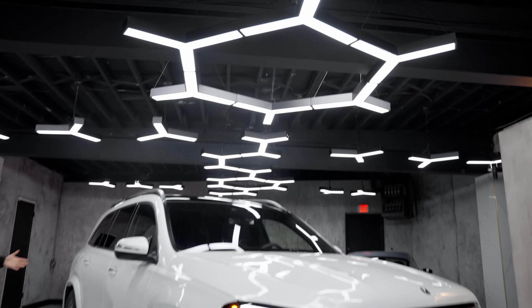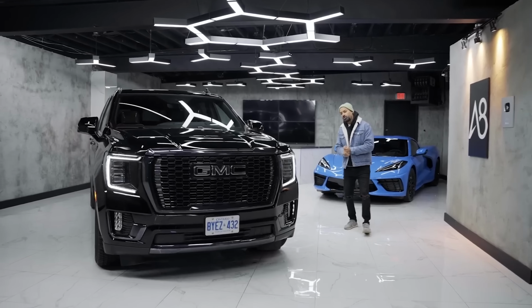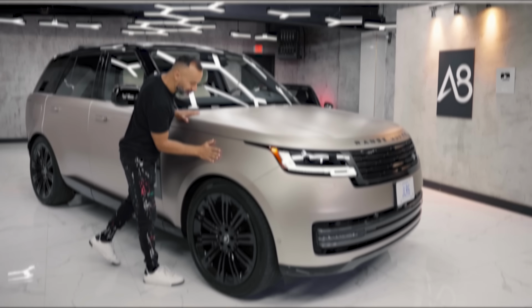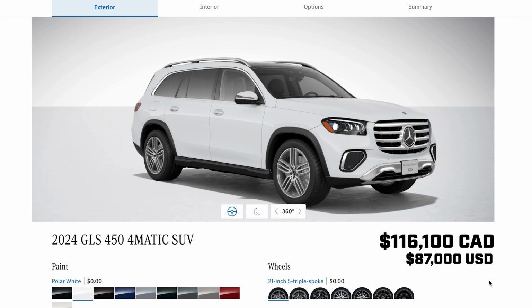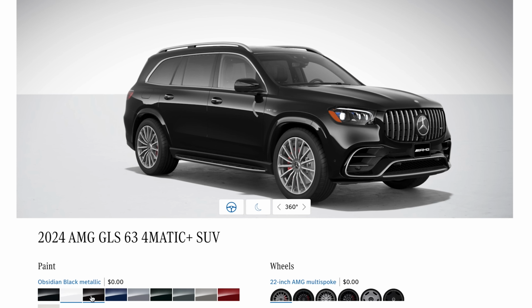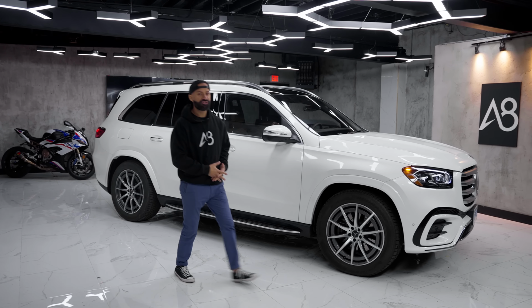All refreshed for 2024 is Mercedes-Benz's largest SUV. So if you're in the market for an Escalade, a Yukon Denali, an X7, even a Range Rover, you might want to consider this. Now there's 3 different trim levels, not excluding the Maybach. There is the GLS 450, the GLS 580, and the GLS 63. I love the words 63. They're actually numbers.